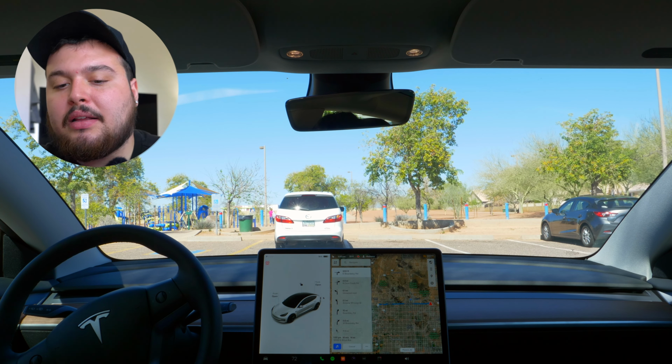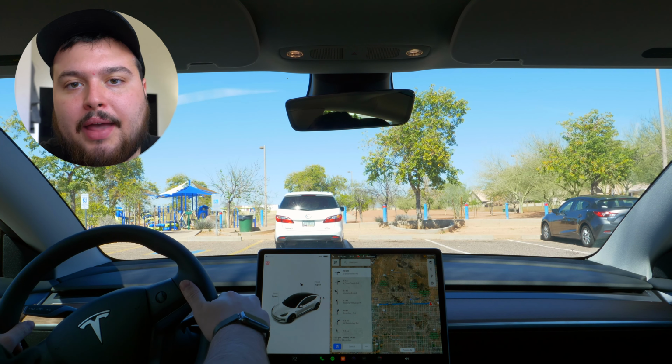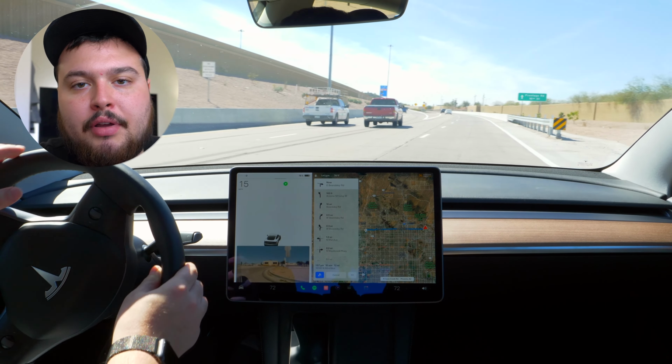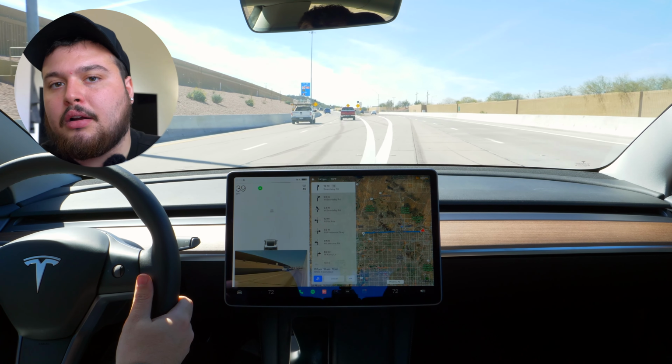So really the biggest takeaway here is drive like grandma. If you have a low safety score for the day, literally get on the highway, put the car in autopilot if you can, and just drive. And the more miles you rack up, the safer the driving score is.